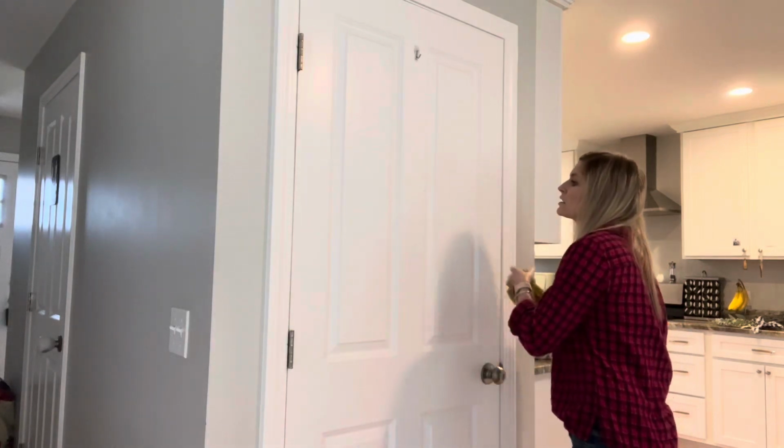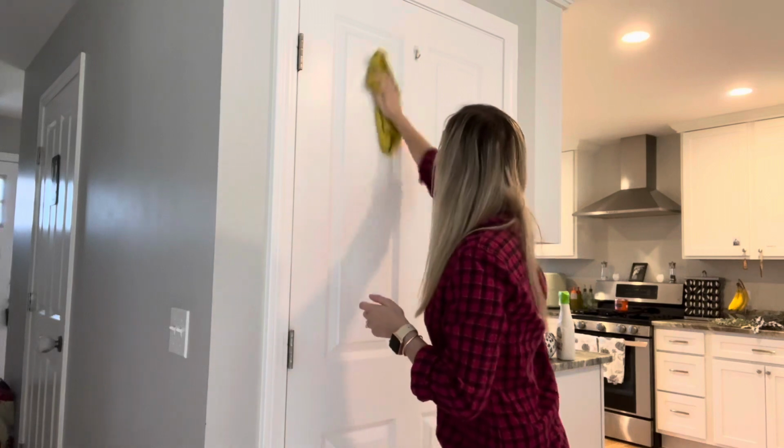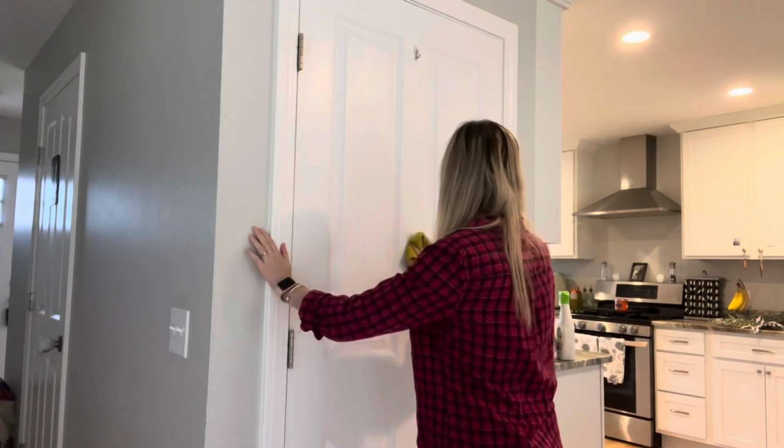Now I'm just cleaning off this door. It had a bunch of marks on it. I wanted to just clean it all up. With white doors, they show everything. And I'm going to hang a sign on this door.